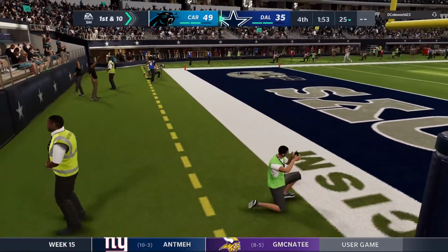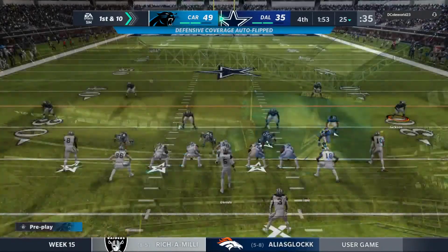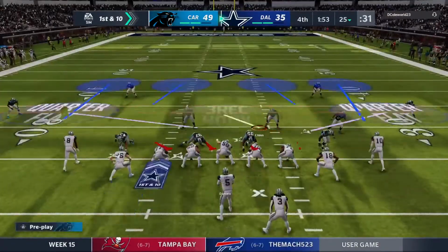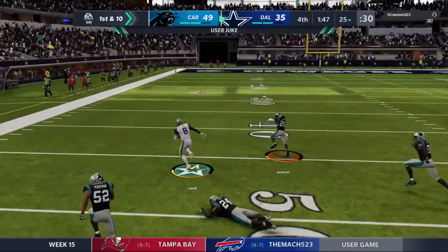The Cowboys take over 1st and 10 at their own 25-yard line. The Dallas offense here set to begin the drive. And that last drive, so effective in the passing game, resulting in the touchdown. Maybe not many people were focused on the trenches. There was good protection there.